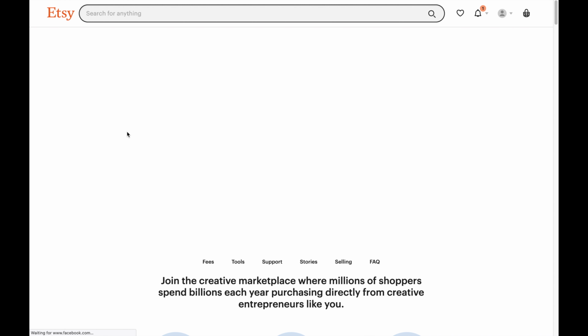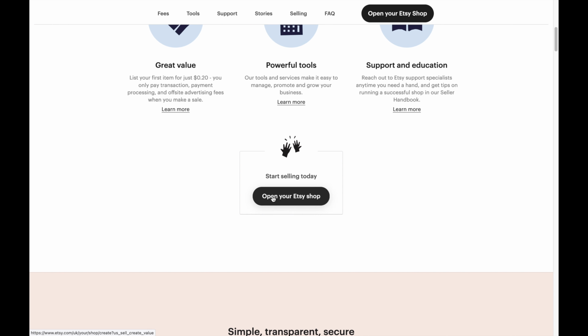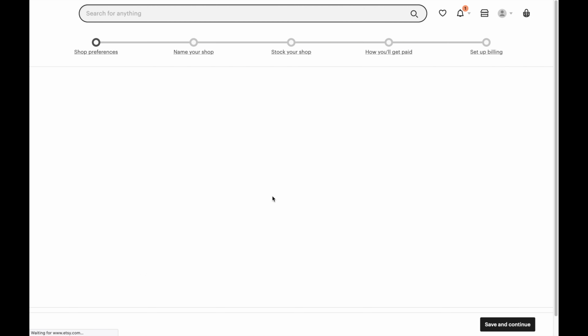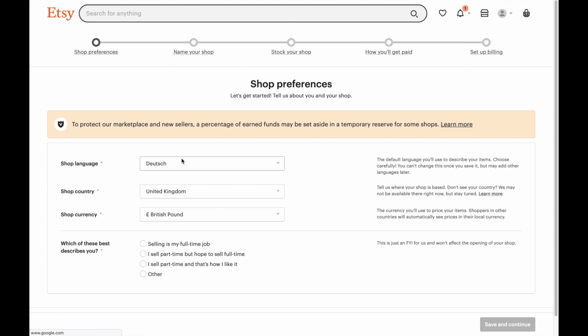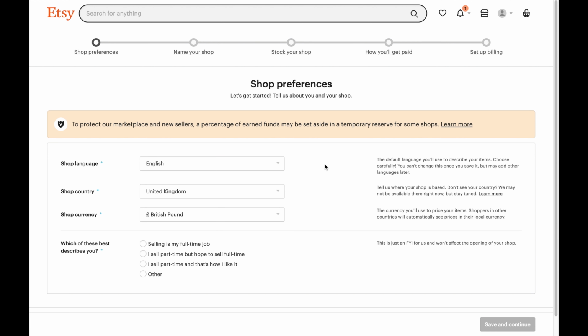So we're registered, we now need to open our shop. So it's basically the same thing again. Now we're registered, we need to go back into open your Etsy shop. This is where it now becomes a bit more regionalised. You've got your shop preferences, and it does run into five sections, which are shop preferences, name your shop, stock your shop, which are your listings, how you'll get paid, and set up billing. So I'm in the UK, but 90% of people will choose English as the language, which you can't change afterwards, so it will need to be your first point.